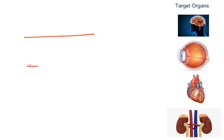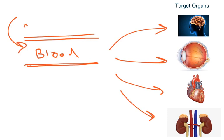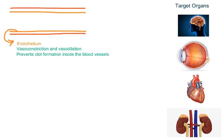So, blood pressure is the pressure in the blood vessels. And these blood vessels supply blood to these target organs. So if these blood vessels get damaged and are unable to supply enough blood to these organs, then these organs will be damaged too, right?